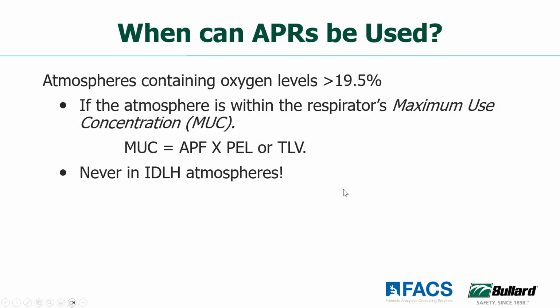When can an atmosphere be used? Supplying respirator, you have to have an adequate oxygen concentration in your space in order to use an air purifying respirator.